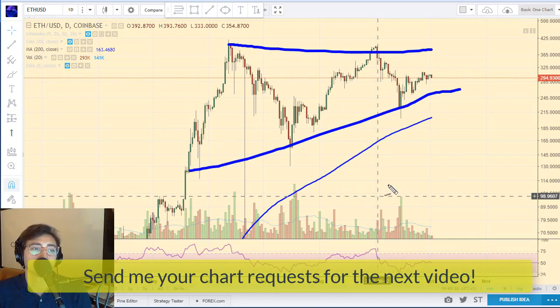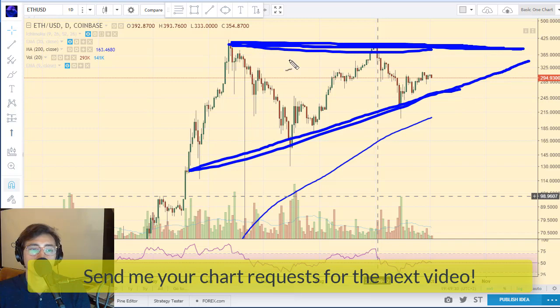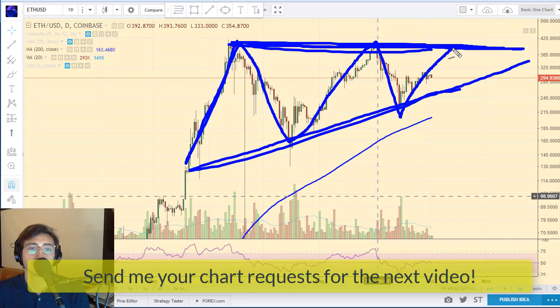We're in a consolidation range. It's a little different than Bitcoin. Bitcoin is more like a box. This is more like a triangle because you have this ascending bottom line and then this horizontal resistance at the top, which creates a triangle. That means we have higher lows, the highs are the same. And here we go again, heading back up to that top level resistance.